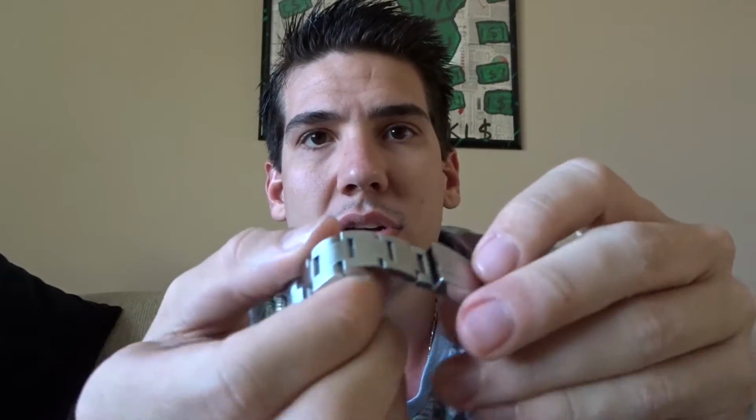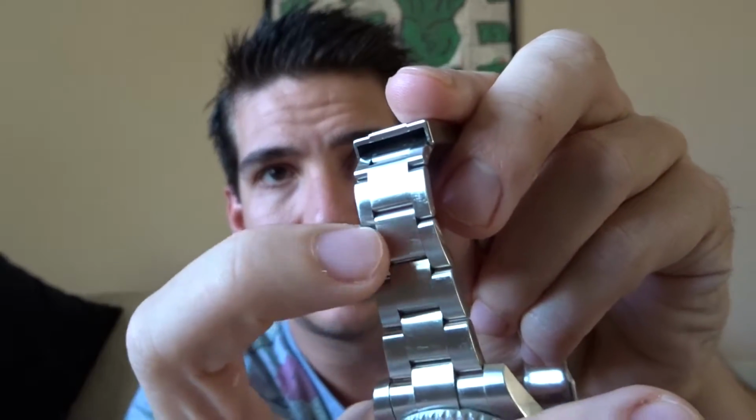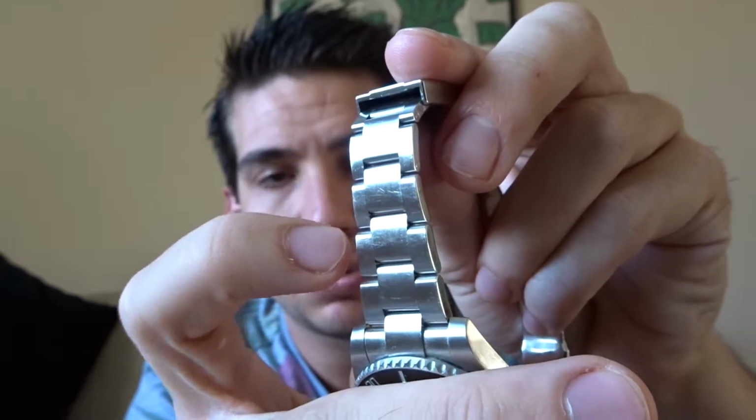So the final thing I'm going to talk to you guys about is the band. As you guys can see right here, this is the Rolex band. The band is also known as the bracelet. Now, for obvious reasons, it goes around your wrist, you wear it like a bracelet, but you see these smaller parts right here, the breaks in between them. These are actually called links. They're called the links of the bracelet.